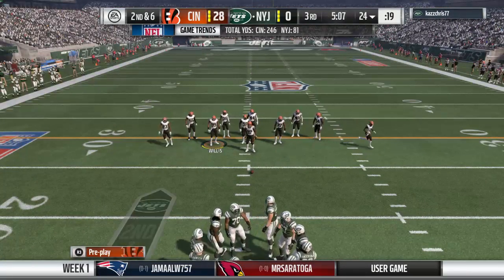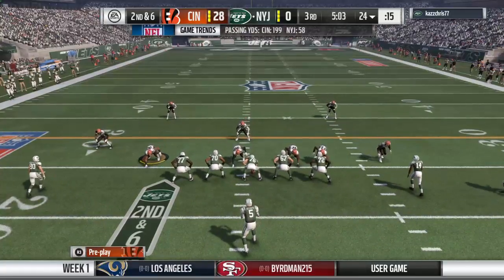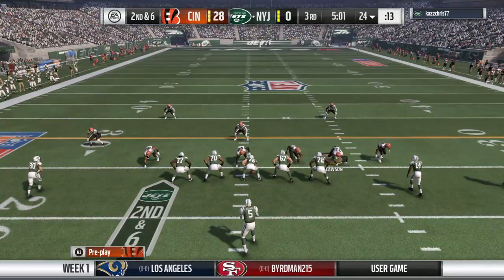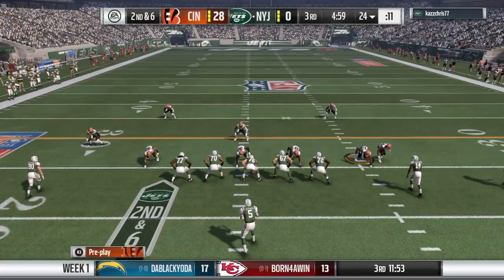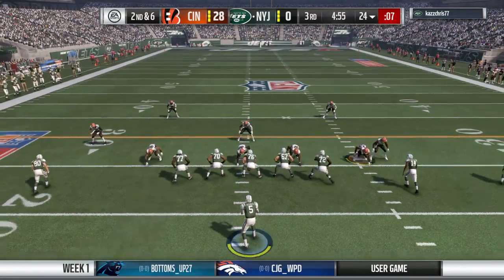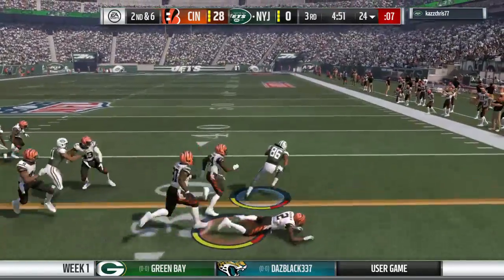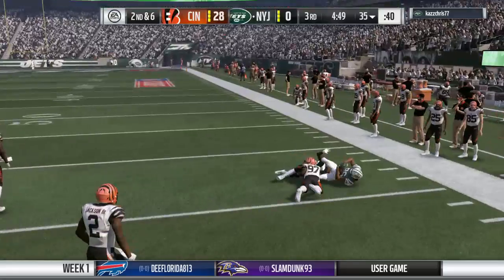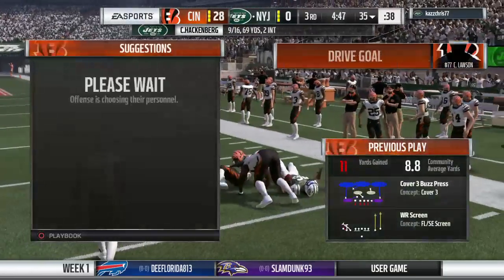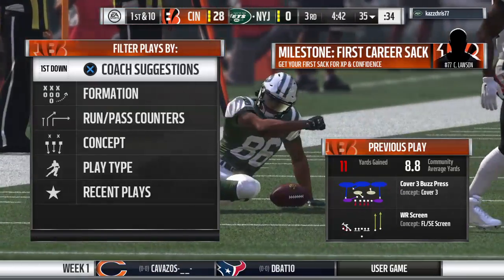Second down following the run. On 2nd down, and Anderson's got it. And he's brought down, getting this one up to about the 35. Give him 11 yards that time and a new set of downs.